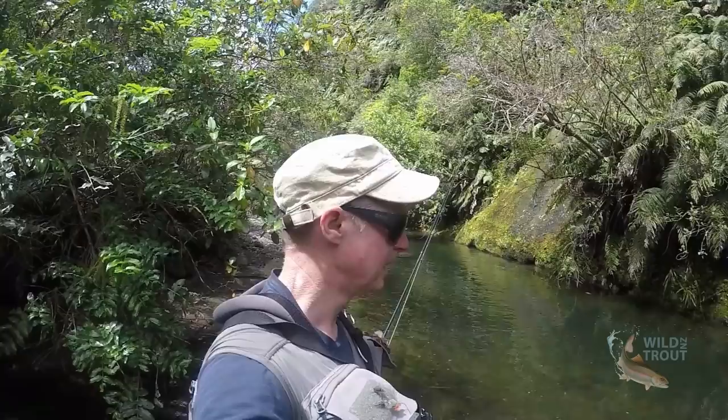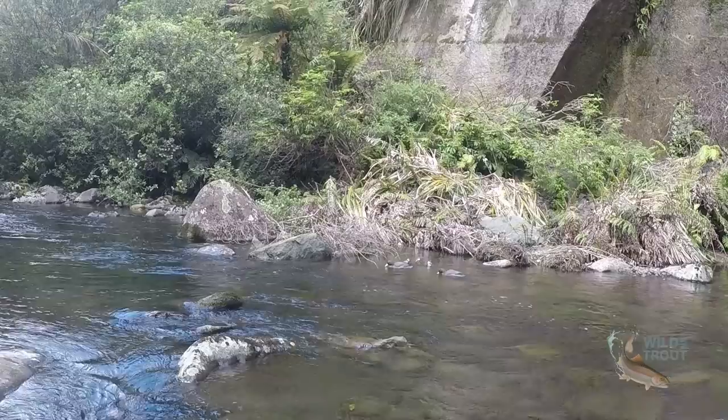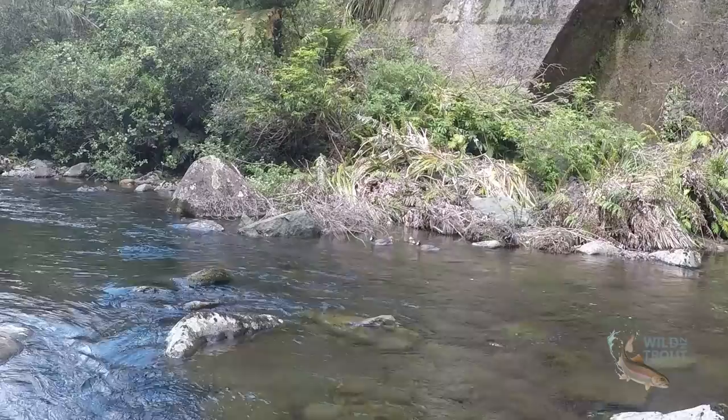And when I hooked that fish, two blue ducks came charging into the pool. Kind of crazy, really. And another blue duck came charging downstream at high speed. Rare birds, a real stronghold of them in here. I can hear more upstream, actually, too.